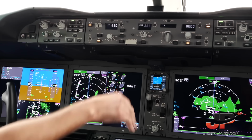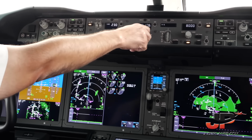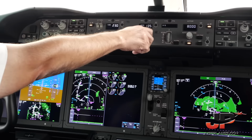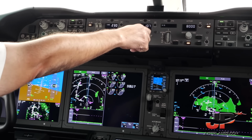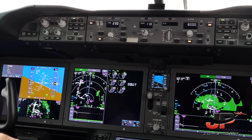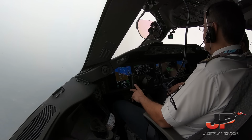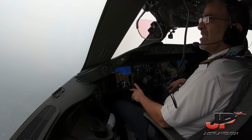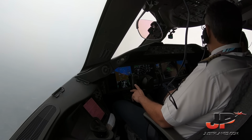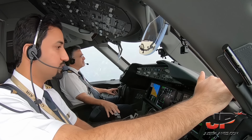Golf 003, turn left heading 110 degrees. Heading 110 to the left, Golf 003. I'll extend center line for you. Yes, please. Verify, execute. Check. Visibility is getting better now. We can see the ground. It's hazy, but we can see the ground now.